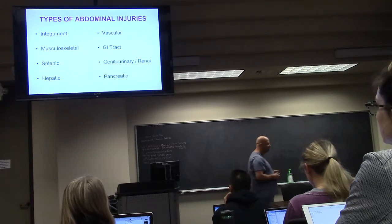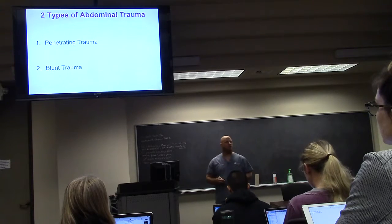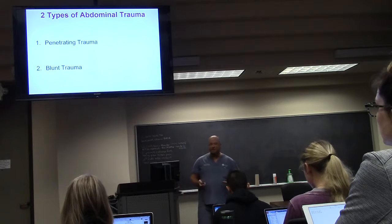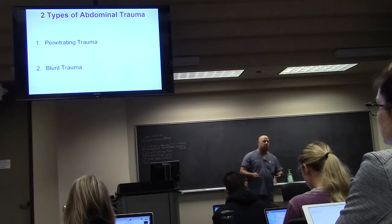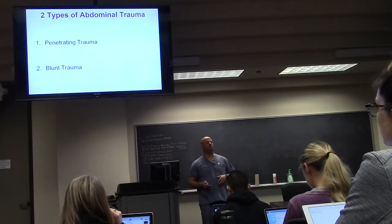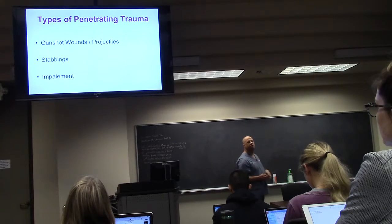Types of abdominal injuries include integumentary, musculoskeletal, solid organ injuries like splenic and liver lacerations, vascular issues, GI tract, GU, renal, and pancreatic injuries. When you talk about abdominal trauma, you break the classification down into blunt and penetrating trauma, okay? Blunt trauma includes falls, impalement, motor vehicle crashes, those types of things. Penetrating trauma is gunshot wounds, stab wounds, impalements.